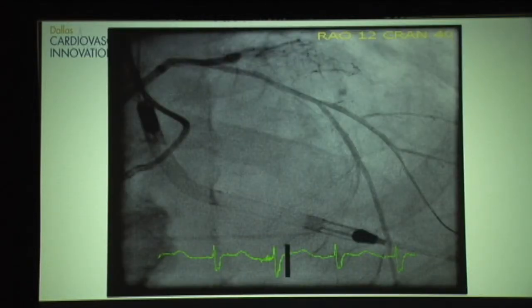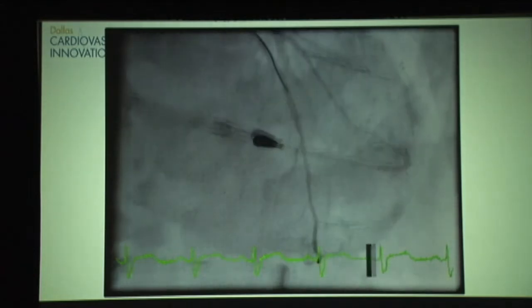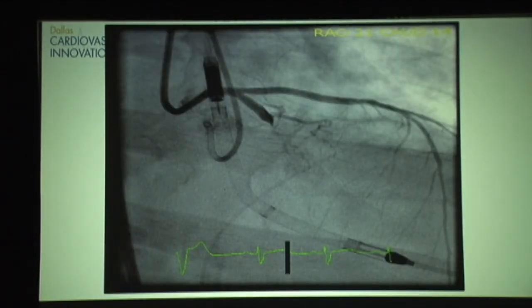Actually wired out into the diagonal there using a Corsair support. Ran the Corsair down, exchanged, well, we didn't exchange our wire because that was a workhorse wire. Did a little balloon, and that's what we saw, and that's after stenting, so we were very pleased with the LAD, and so we moved on to the circumflex.